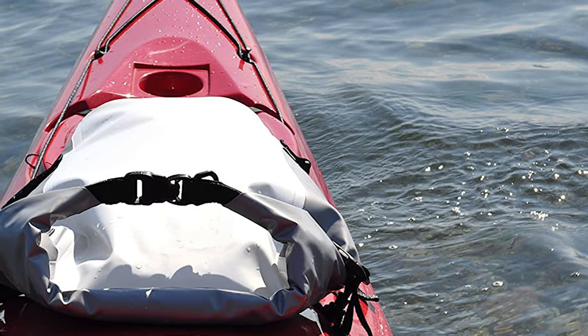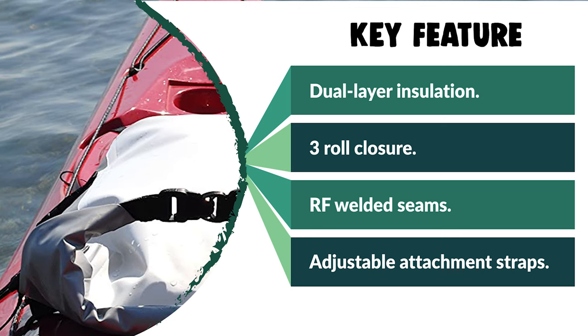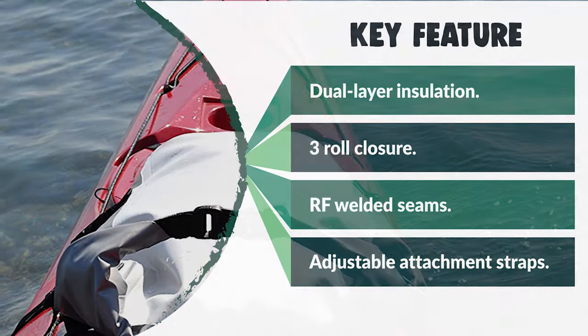Moreover, if you are looking for a special gift for your loved ones who like exploring, camping, hunting, hiking, fishing, or backpacking, then this Seattle Sports Kayak Cooler is a perfect choice. Before we get to the best of the bunch, let's look at the runner-up for today's video.